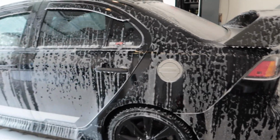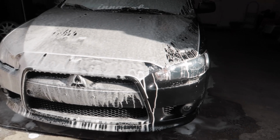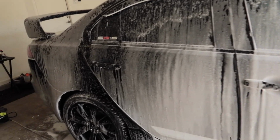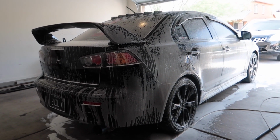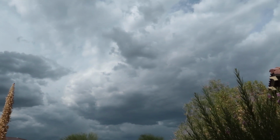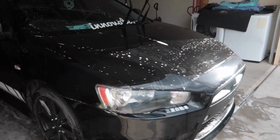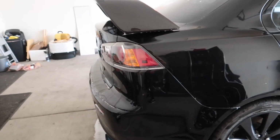All right, car is nice and foamed down. Looking good, looking good. These 10 series just look so aggressive from the rear. I absolutely love it. Good news and bad news. Bad news: it's most certainly going to rain probably in the next hour and a half. But the good news is the Lancer is nice and clean. Just gotta rinse it off and then I'll begin clay barring.